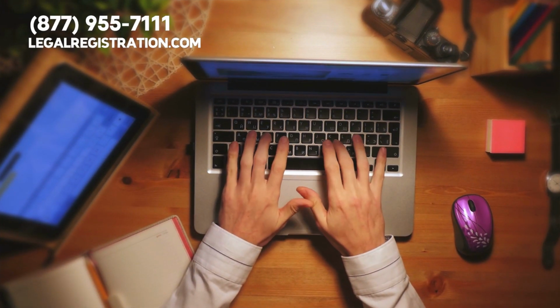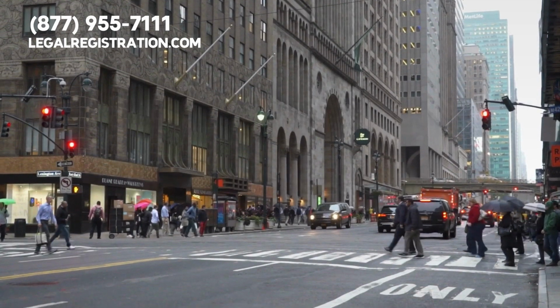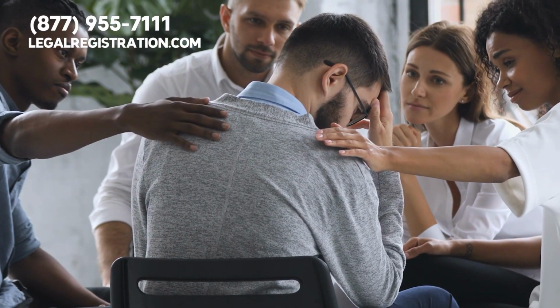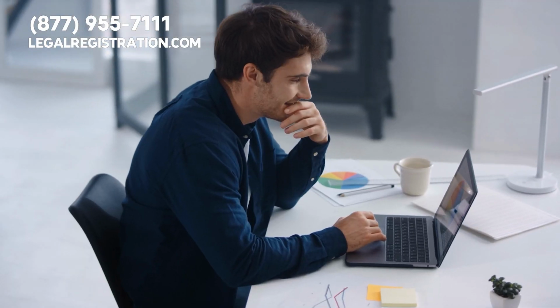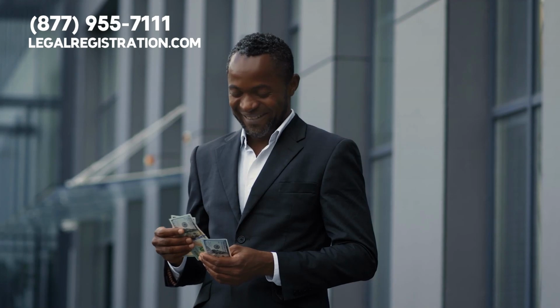Now, let's set the scene with a few facts. As of last year, more than 80 million Americans had a credit score lower than 600. These individuals need help repairing their credit to access better financial opportunities. This opens a vast pool of potential clients for a credit repair specialist. So how do you become one?